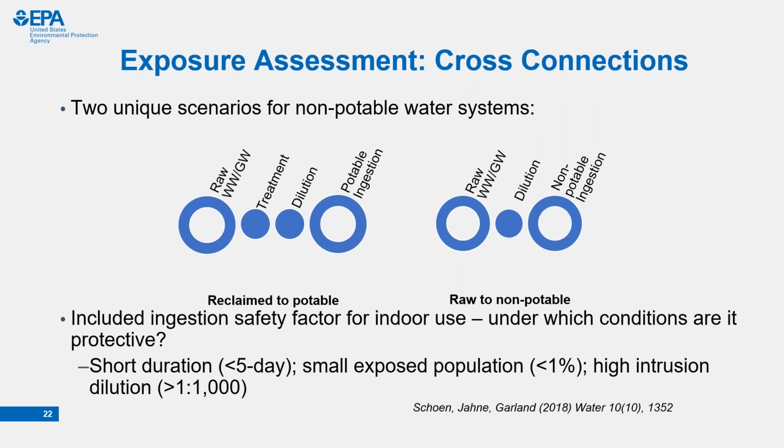It gives you a fairly robust amount of protection against periodic cross connection events, which are perhaps particularly important in on-site systems because there is no central management entity. Next slide, please.